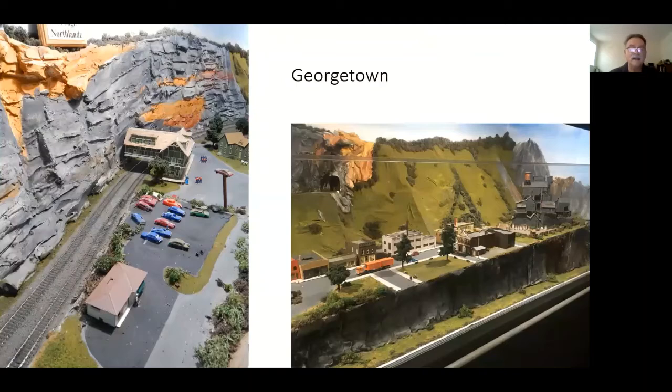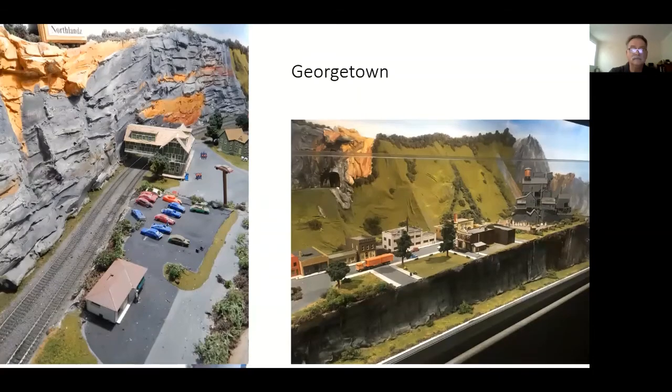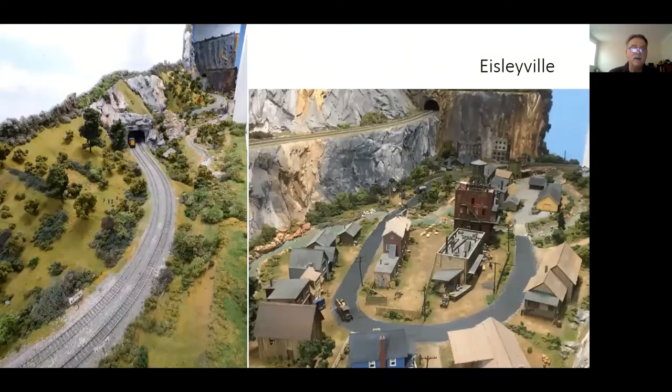Running along the outside of B Canyon is this little town we call Georgetown. We've added a couple of animated features here in the last few weeks, but we have two trains that pop through here and run through. Then around the corner again, as you follow the tour, we come upon this little area called Isleyville. The trains here just go back and forth. They're not directly connected to the rest of the railroad. But there's some fun detail here with a lot of hikers and a small town with some neat detail.